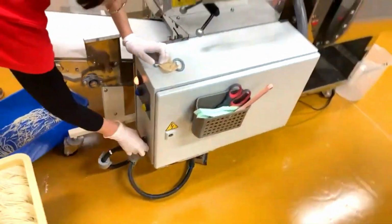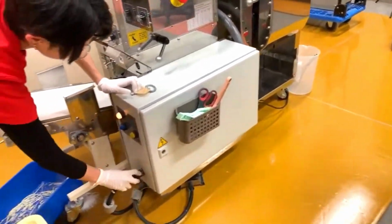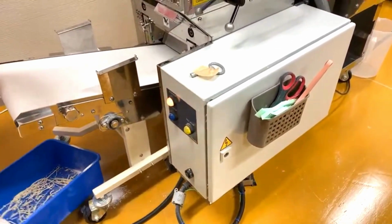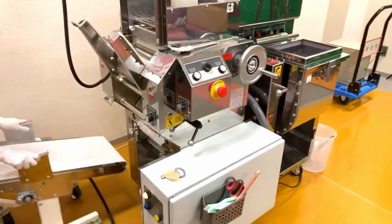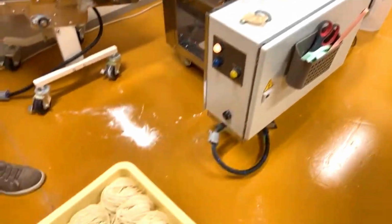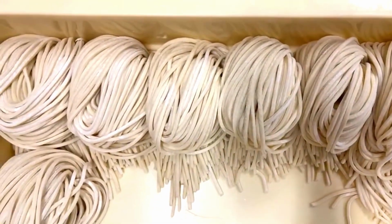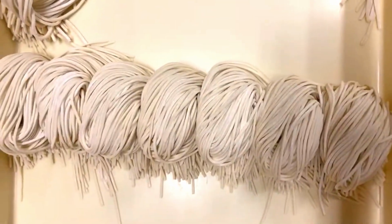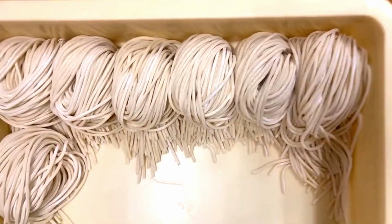So if you're operating a ramen shop and you have a few types of ramen dishes that you want to serve, but you want to limit the type of dough that you use, right? You may just be able to change the noodle sizes and cater these noodles to the different types of ramen dishes that you may be serving at your ramen restaurant.